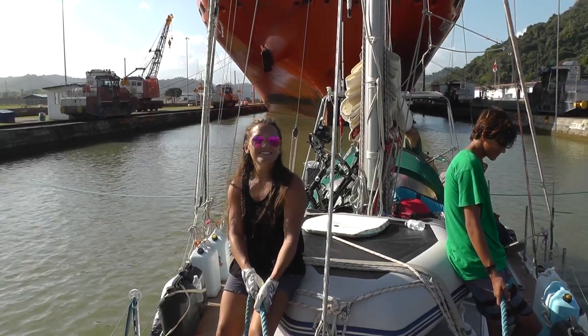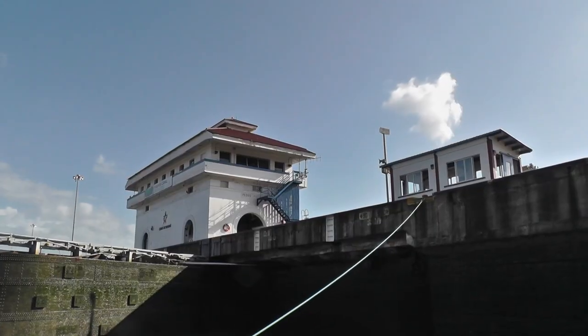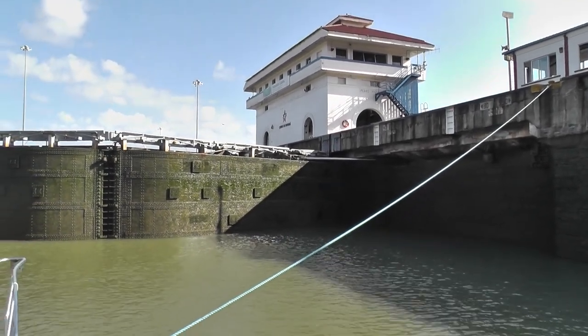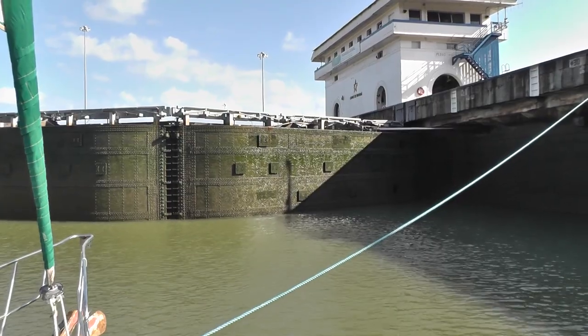So what do you think about that big boaty ship thing? It's massive. It's so big. Water's starting to go down. You can see we were four or five meters higher just a few minutes ago.